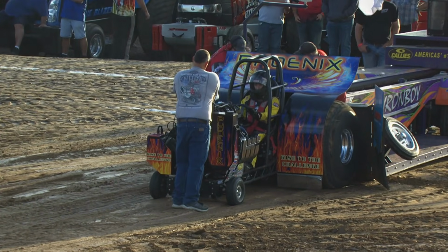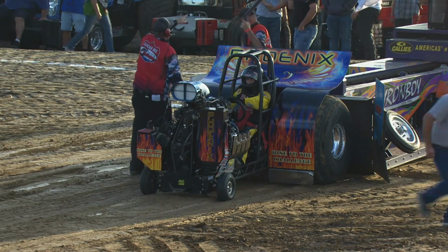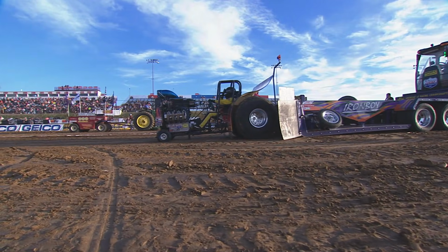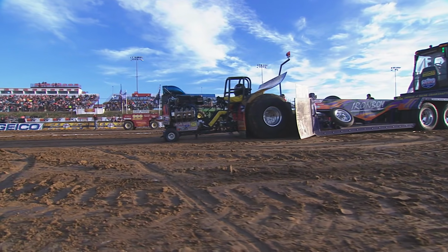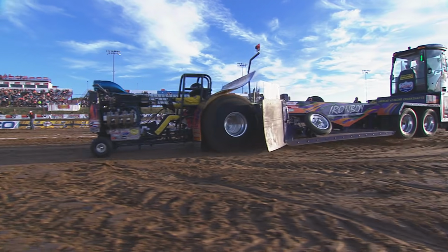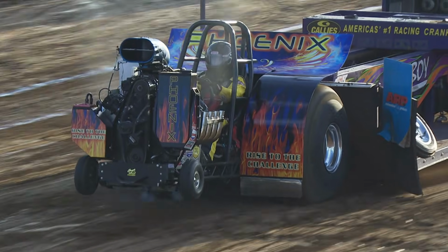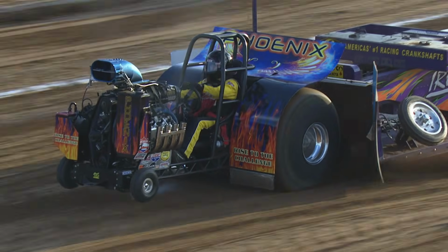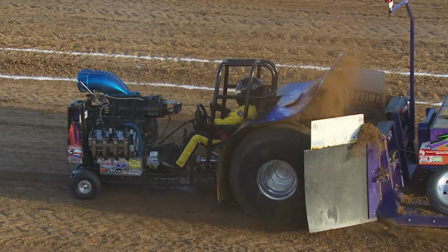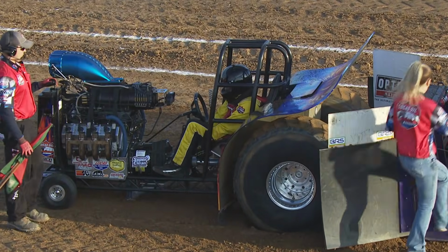And the tractor called Phoenix, and if you're not familiar with the Bunnage name, that family has had a lot of success in the super mod category, the multi-engine tractor category. Yeah, and the family has a pulling history over 50 years long, and so this is kind of a natural here as a third-generation puller. Well, and Dylan's going to come out here and get after it. Shows he's certainly not new to the game.